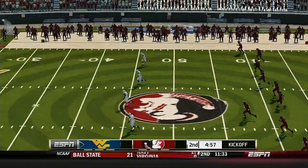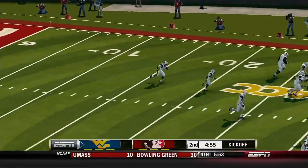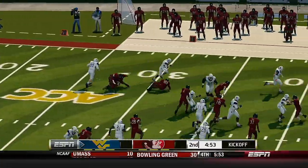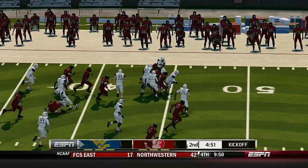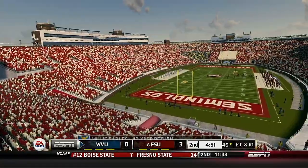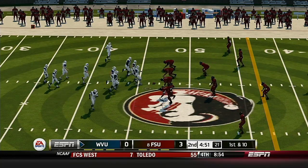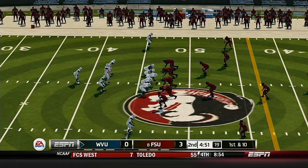Holloway has the ball set, and he looks ready to kick this one deep. Barnes from the five. He's out to the 30. Tackle made at the 46-yard line. With one quarter down, I really haven't seen too much separation between these two squads. Might be neck and neck the whole way.